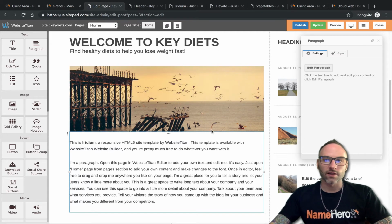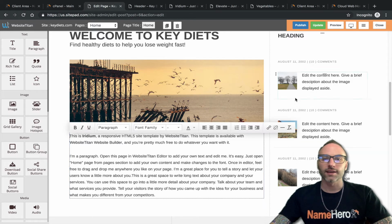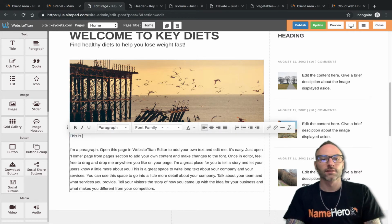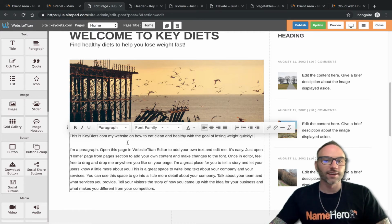Now I have this paragraph here, and you're going to see this just tells me here that I'm editing the paragraph. I can click Edit Paragraph, and this brings up this nice little editor. So now I can come in here and delete text, add links or whatnot, or anything about my site. So I'm just going to type an example paragraph. This is keydiets.com, my website on how to eat clean and healthy, with the goal of losing weight quickly. So, go in here and just have fun at it.